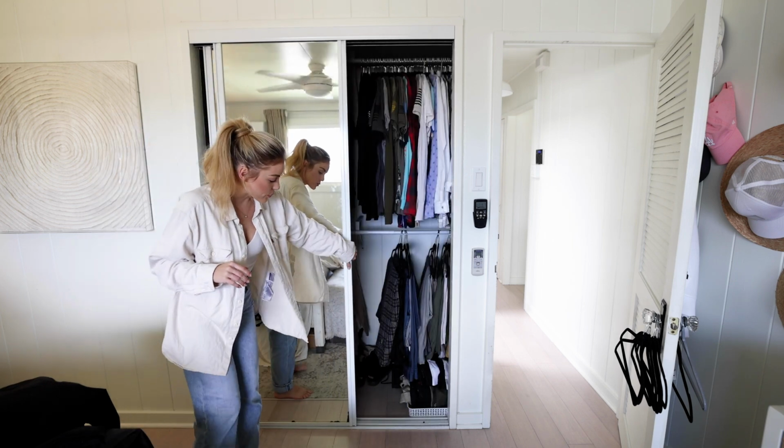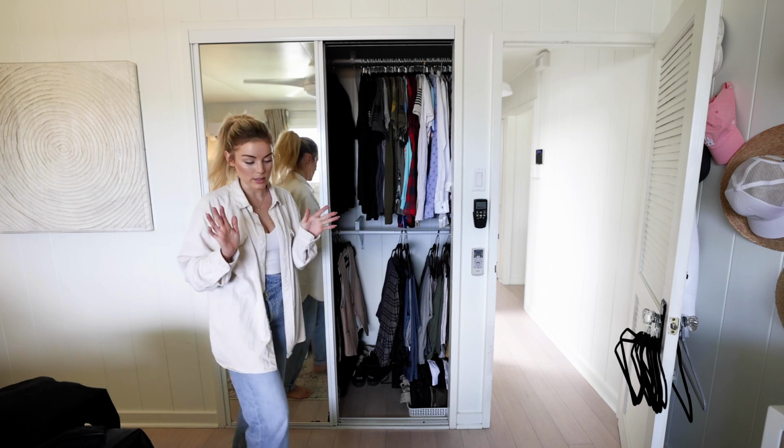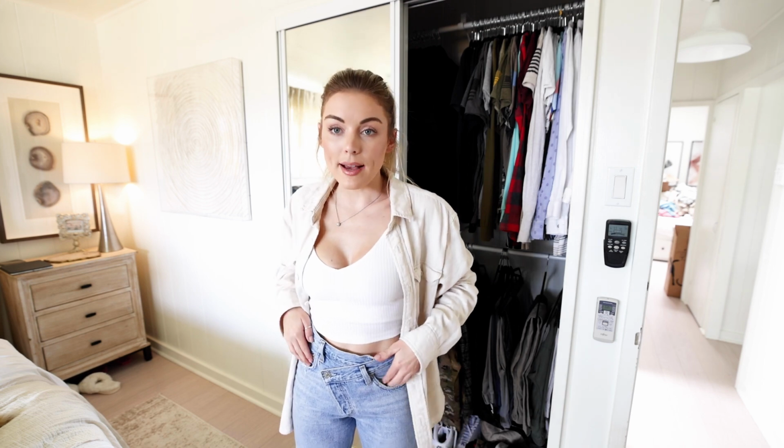Yay, now we actually have room to rehang his pants, so that was a blessing. Okay, now Sawyer's closet is done. Okay, so I'm done in the master bedroom.